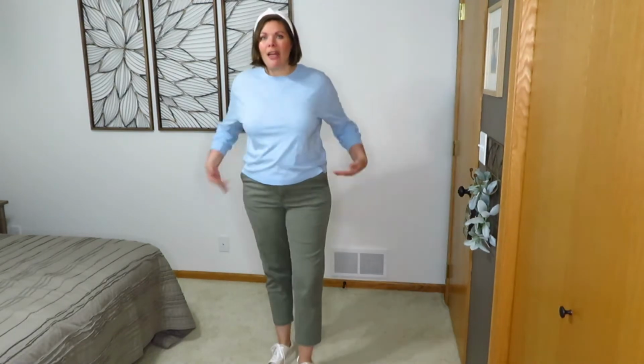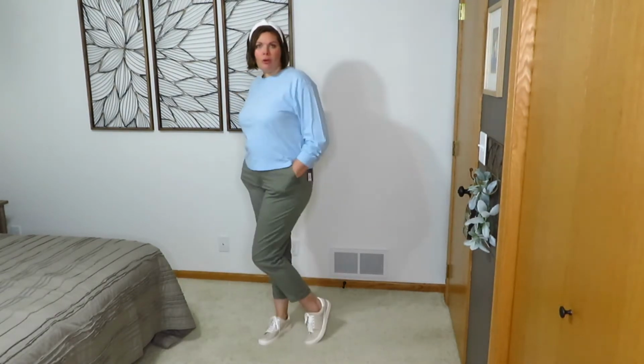This is what it looks like untucked, which still isn't too bad. I like to show off my paper bag. Also, it is slightly cropped. My belly button is here, but I like the crop style on me. It always hits me in a nice spot where it doesn't emphasize things on my body. So that's outfit number 2. Outfit number 3.